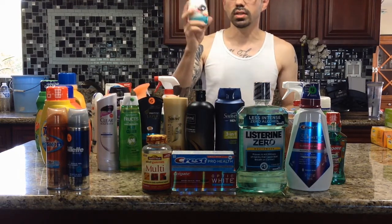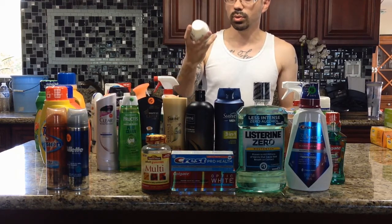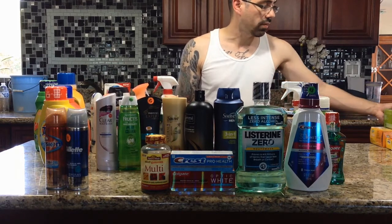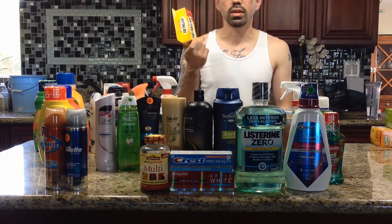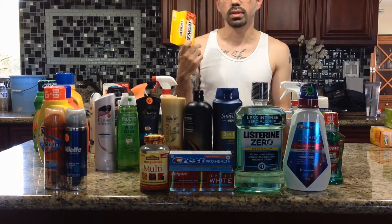These Renuzit, just another air freshener. About 25 cents or less you're doing well on. If you're spending any more, you might want to wait until the next deal. I just had this on hand, Bengay. Really, a good stock up price for this is about $1 at the most. You don't want to spend more than $1 on Bengay because there are usually deals going on throughout the year on Bengay.